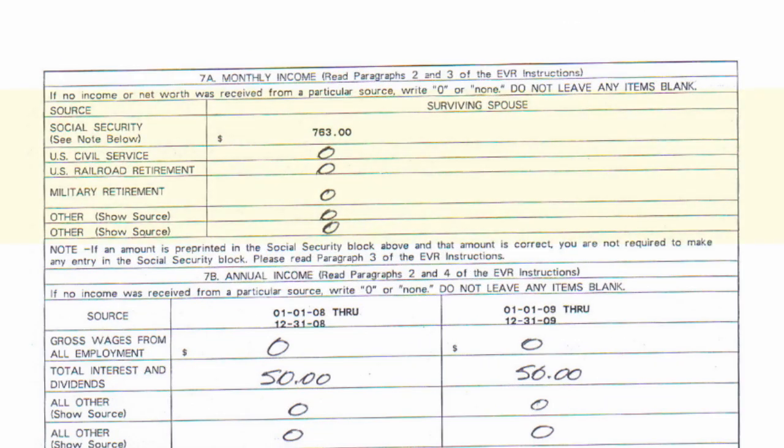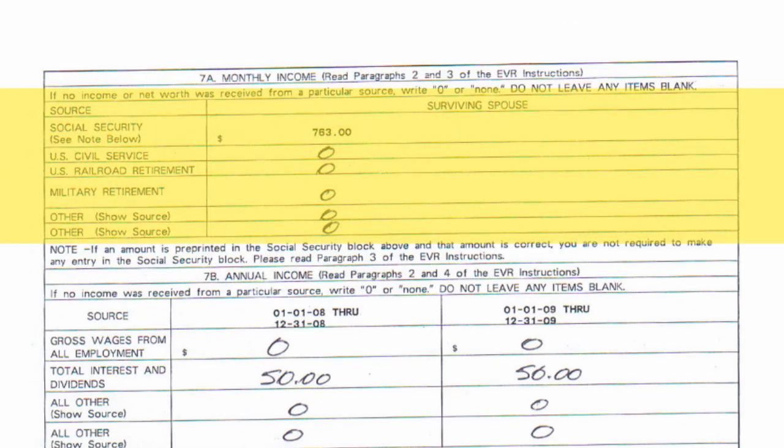If you flip the page over, Section 7A wants to know about your monthly income. VA will have on line 1 the amount of Social Security you receive. The amount that they post is your gross amount. It is before they take out $99.90 for Medicare. So I know that number is going to look like it's too much, but that is the amount that you get. They want the gross amounts of any monies that you receive.